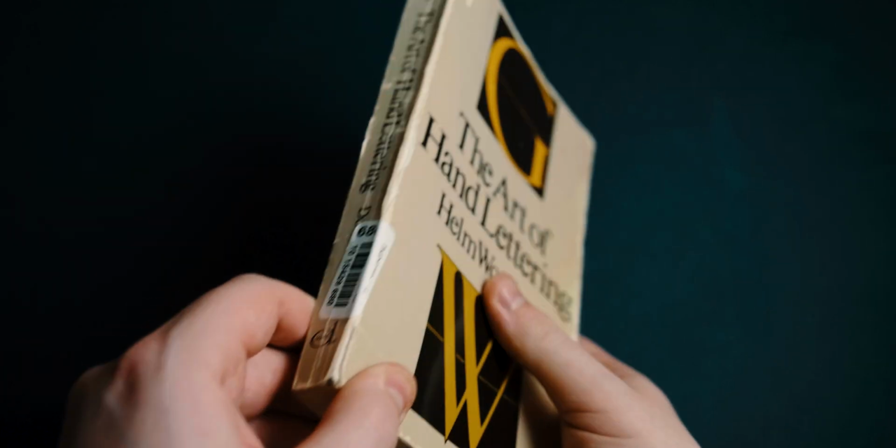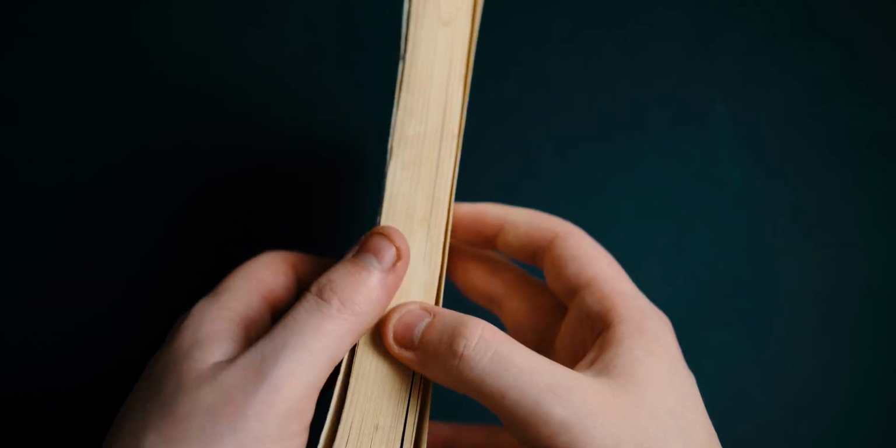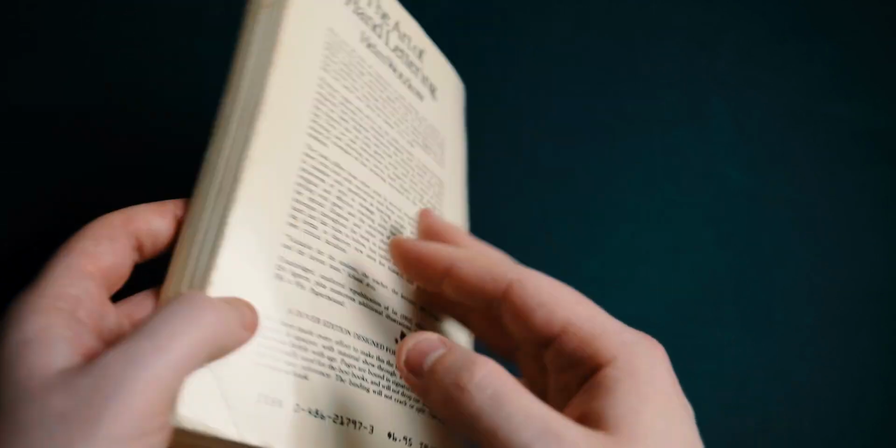The next book is called The Art of Hand Lettering. This book is seriously old. I got this like third hand. Now the guy who had it had coffee stains, it's all up the thing and everything. It's pretty grim, to be fair. And it's all tattered. But this book is sort of like the Bible when it comes to hand lettering.